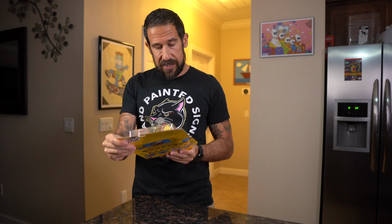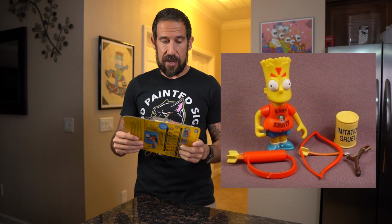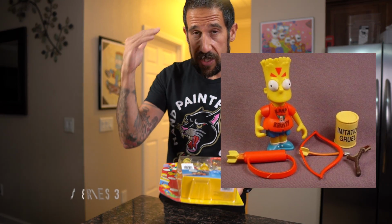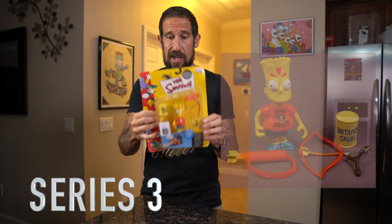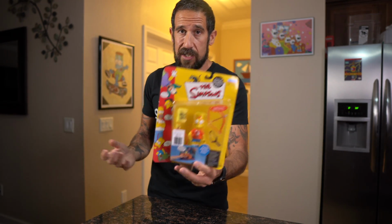I don't remember exactly what series he was in. I don't think they actually say what the series is, but I know he does come from the year 2000, so I know he was in the earlier series when they had this line. But an amazing figure. This one was $15, but paying a little bit extra for something like this, 100% gonna do it.